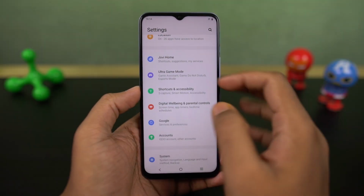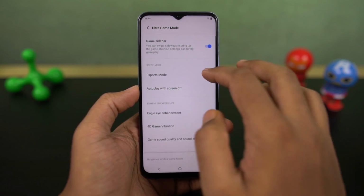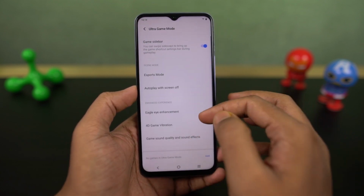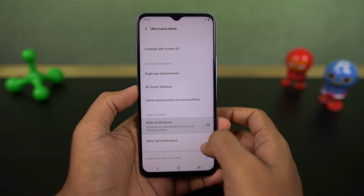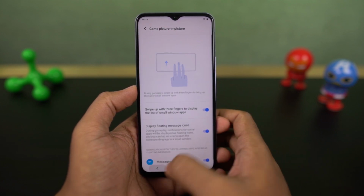Next we have Ultra Game Mode. Now even the previous Vivo phones had this feature, but we have a brand new UI and some extra features. Like there's a new esports mode which can further optimize your phone for better gaming experience. We also have 4D game vibration. For games like PUBG, your phone vibrates every time you shoot or you get hit, and there are a lot more cool features related to gaming that you should definitely check out.